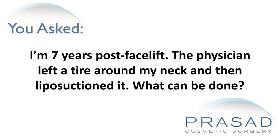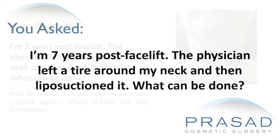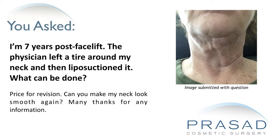I'm 7 years post-facelift. The physician left a tire around my neck and then liposuctioned it. What can be done? Price for revision. Can you make my neck look smooth again? Many thanks for any information.